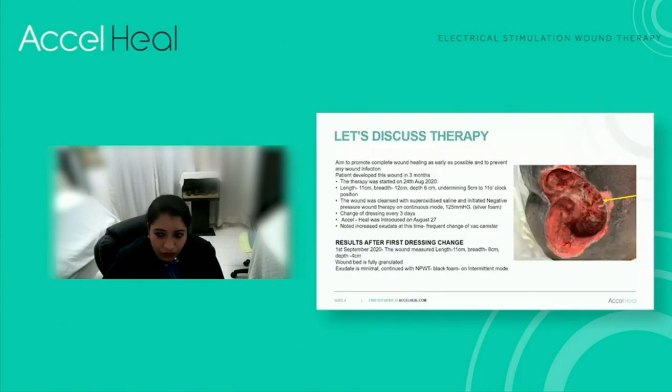If you see the picture, it's a pretty big wound, and our aim at this phase was to promote complete wound healing as early as possible and to prevent any wound infection, because it's a pretty big wound here. The patient developed this wound over 3 months of time. It was a facility-acquired pressure injury.